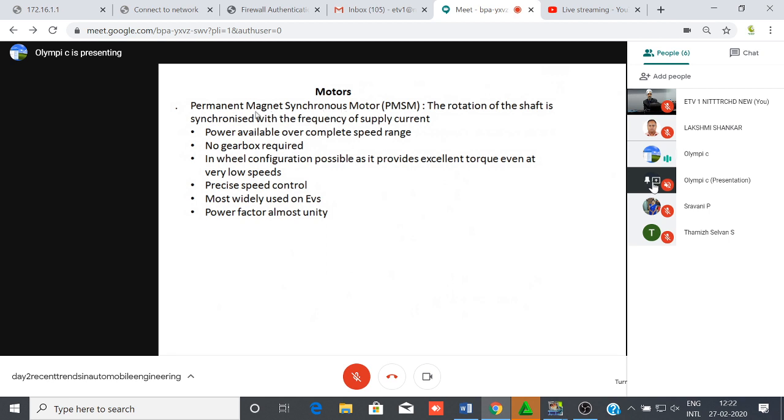And the other more popular type of motor which is being used on these all high-end car which are now being launched, it's a permanent magnet synchronous motor. The rotation of shaft in synchronized motor is synchronized with the frequency of supply current, right? Because there will be some slip in case of BLDC motor, but it is 100% aligned with the frequency of alternating current in case of permanent magnet synchronous motor.